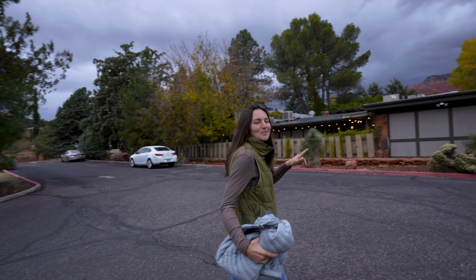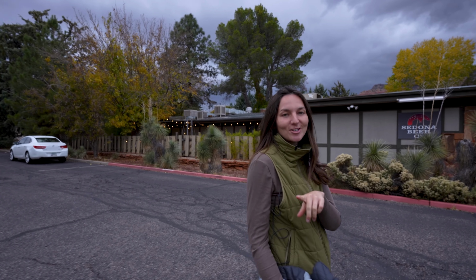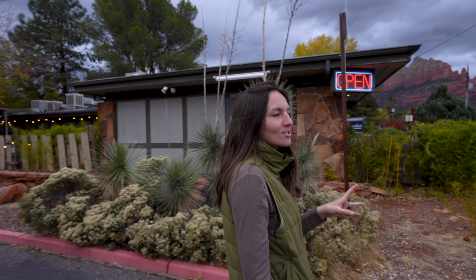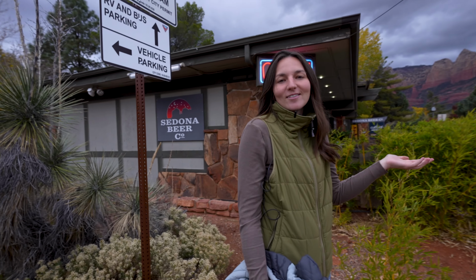Okay, this is one of our favorite places to get beers after a hike or after a ride, and they have tons of good food if you want dinner or a snack. Plus, it's right near Uptown Sedona, so it's a great time to walk around, get your souvenirs. All the snacks and restaurants are nearby. So all around, great place.